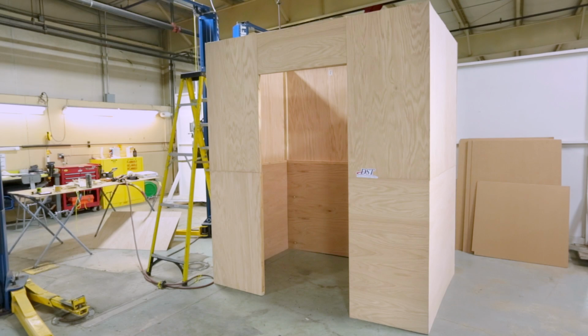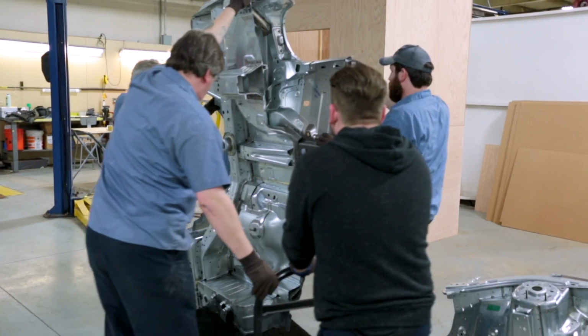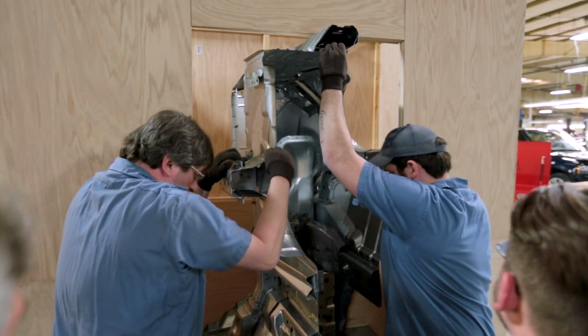As we went and took measurements, we actually built a mock-up elevator here at the shop so we can do trial runs of all the product that has to go into the elevators to get up to the top floor. So when we arrive in New York, we won't have any issues with something not quite fitting.